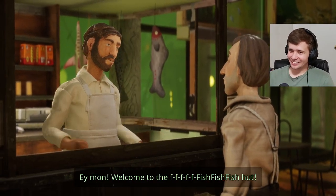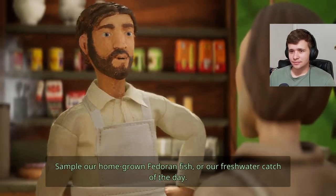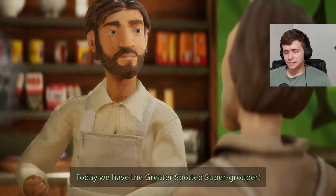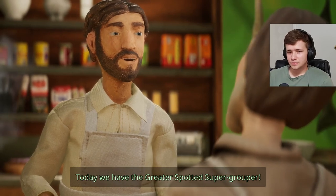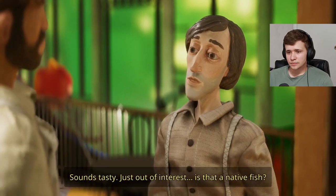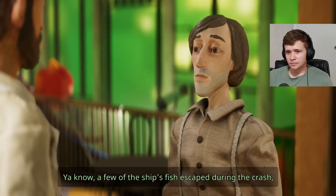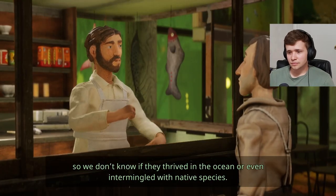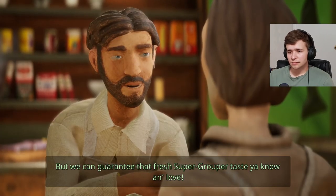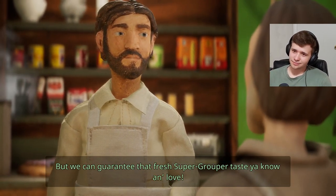Hey, man! Welcome to the fish hut. Sample our homegrown fedora fish or our freshwater catch of the day. What's the catch of the day today? Today, we have the great spotted super grouper. Sounds tasty. Just out of interest, is that a native fish? Hard to tell, man. You know, a few of this ship's fish escaped during the crash. So we don't know if they thrive in the ocean or even intermingle with native species. But we can guarantee that fresh super grouper taste you know and love.